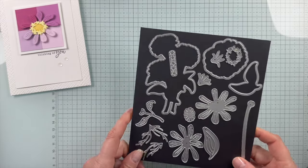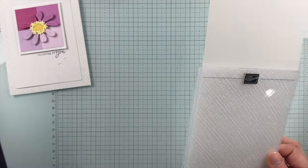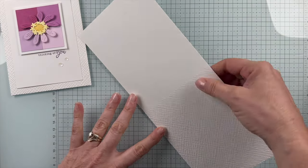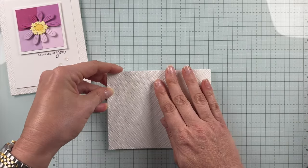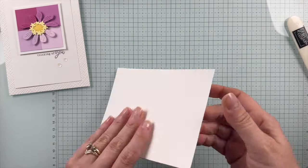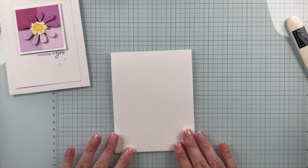All right, so let's start off with our card base. I've got a thick basic white card base, and I have embossed the front of this with the Basics 3D embossing folder. Now I believe in the US, as I am showing you, this may not be available any longer. It may have sold out. This was another one of our online exclusives. I will have to double check that, but I do believe that this possibly is sold out. So hopefully you have this one. And if not, you could change it up and use what makes your heart happy. So I've embossed the front of this card base. Love it, love it, love it.